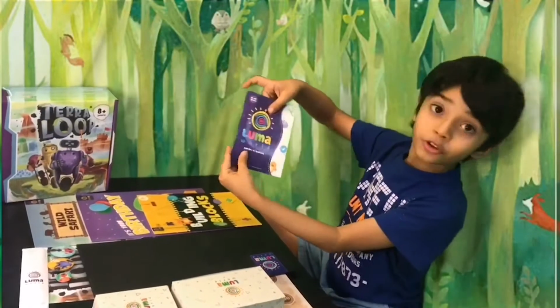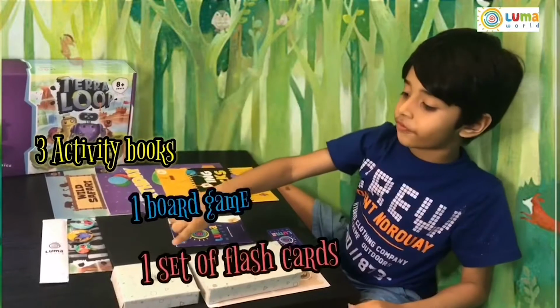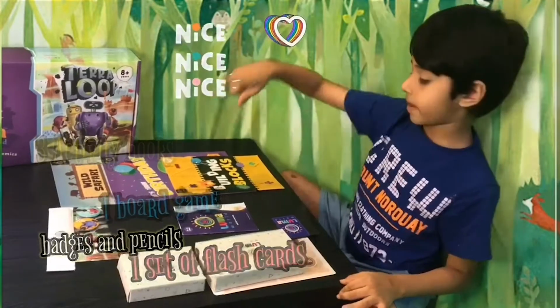It is a game from Luma World. It includes 3 activity books, 1 board game, 1 set of flashcards, some badges, and pencils and erasers. I will show you everything one by one.